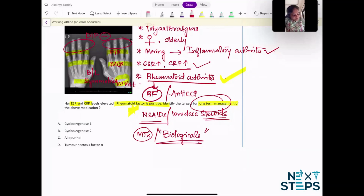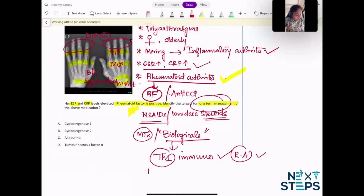So they target what? They target the Th1 mediated immune response, which is the main pathogenesis in the development of rheumatoid arthritis. Th1 immune response. So primarily they target tumor necrosis factor alpha, interleukin 1, anti-CD20 rituximab, all of this. So these are all biologicals.